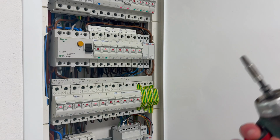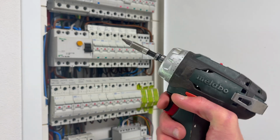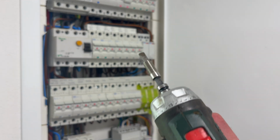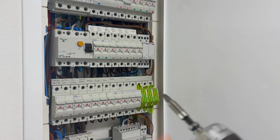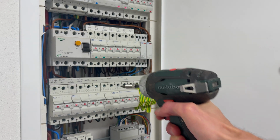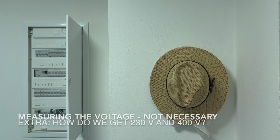Now, if you're using a cordless drill, just use it to loosen them up. It's not very good for tightening them as these have quite high torque, or just set it to a very low setting. What's also interesting is that flathead bits actually work more effectively with these sometimes, so you just gotta be careful and try out what works best for you.